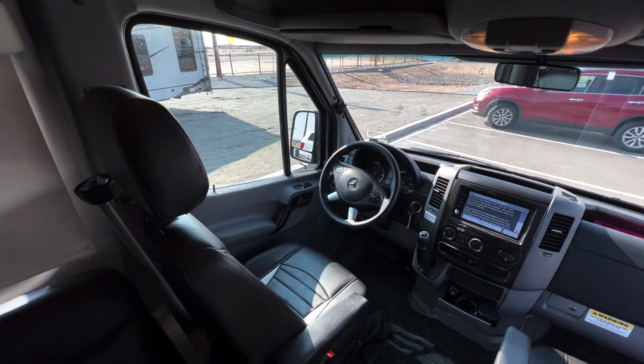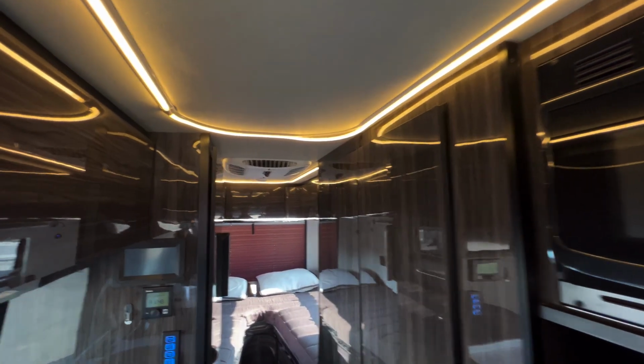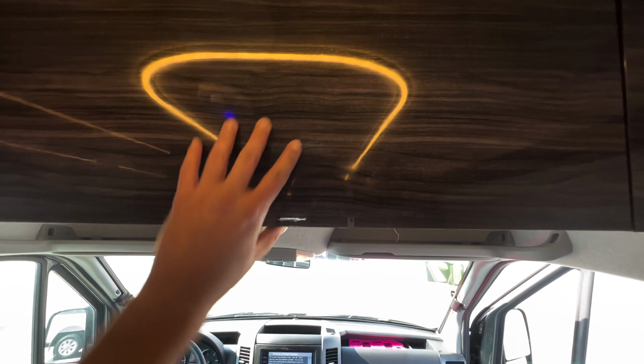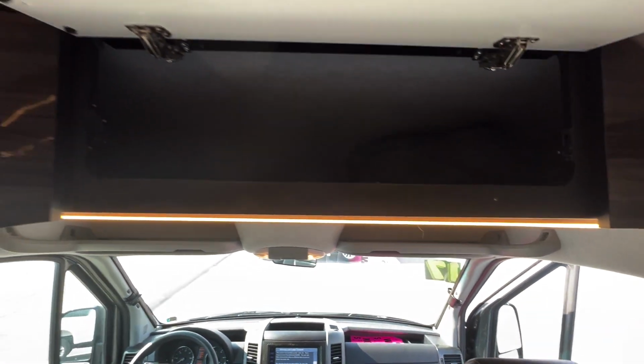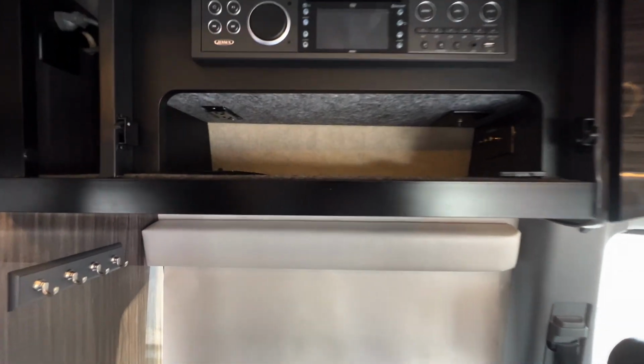Alright, let's take a look through this area right here. So I kind of shut all the curtains, that way you can get an idea of how nice the gloss is on these cabinets. It's kind of an option. It makes it look really nice. High gloss. And this particular unit has tons of storage. So I'm going to kind of go walk through all these so you can see. Basically, it's wrapped around the entire unit. They utilized pretty much all the space.